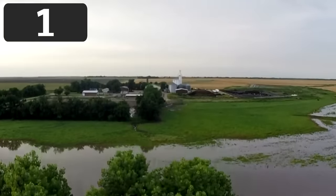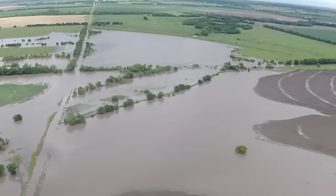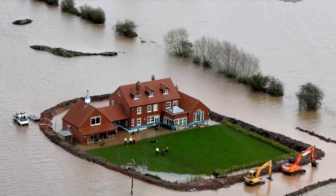And finally, number one, this is pretty crazy. In 2014, a number of rainstorms hit southwest England, flooding the nearby town of Somerset. But this farmer took matters into his own hands and built a makeshift flood barricade.